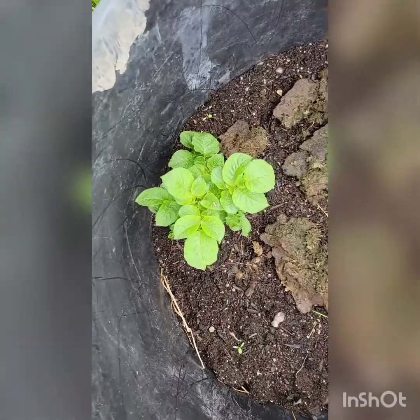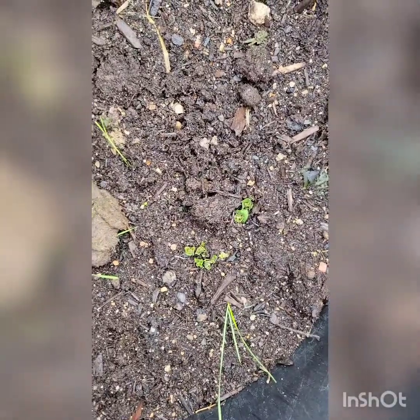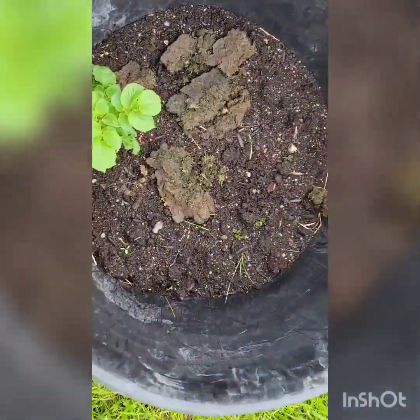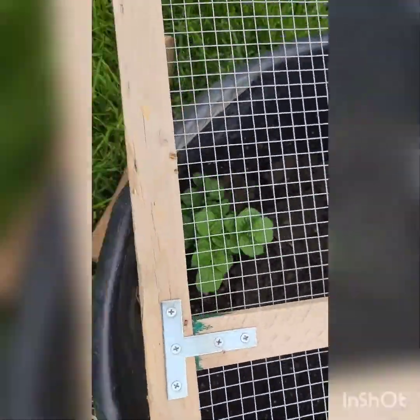Okay, potato plant's growing good, and I do believe I got more coming up right there. Pretty excited. Have to start adding dirt here before long. But yeah, gonna get some taters out of there, I hope. Put this back up.